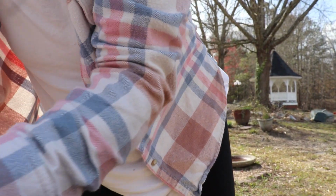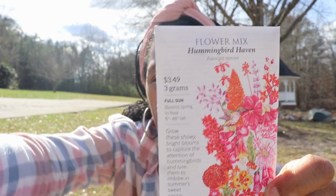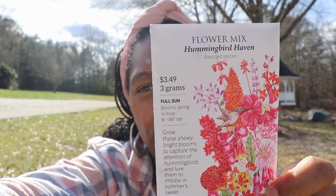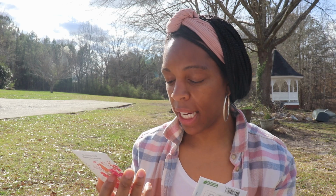Okay, let me show what I have. It's exciting. All right, so first I have the Hummingbird Haven mix. Let me make sure you can see this. Okay, you can see it. So Hummingbird Haven mix, I have 2 packets of these. And what I loved about Botanical Interests, I've never grown any of their seeds. This is my first time doing it, but I already appreciate just how much you can get.